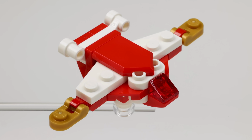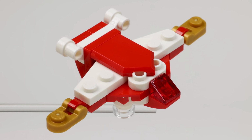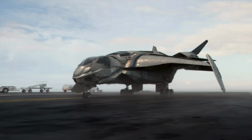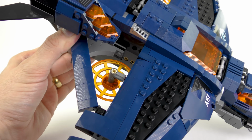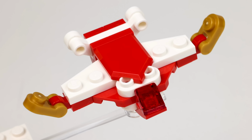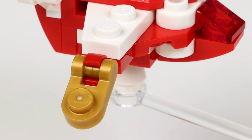But I digress. If a red, white and gold colour scheme makes something holiday, then this is definitely a holiday Quinjet. Quinjets are frequently used by S.H.I.E.L.D. and the Avengers. They have very agile flight capabilities thanks to their unique wings which contain turbine fans. I'm not seeing any turbine fans on this model, but there are gold wingtips which make this super manoeuvrable.